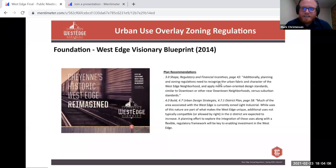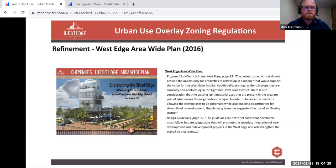They noted that it is currently zoned light industrial. And while these uses are what made the area unique, the planning effort at the time foresaw more uses coming into the area that may not necessarily fit that industrial character. This vision was further refined in the 2016 West Edge area-wide plan.